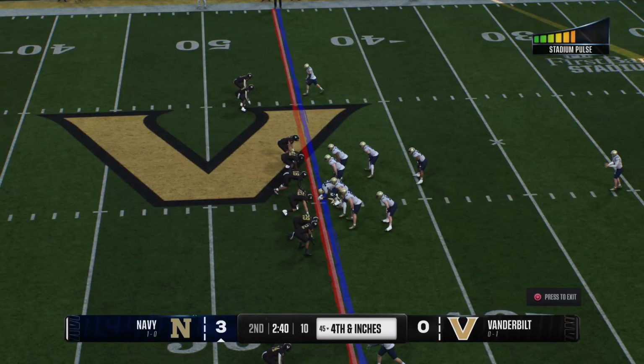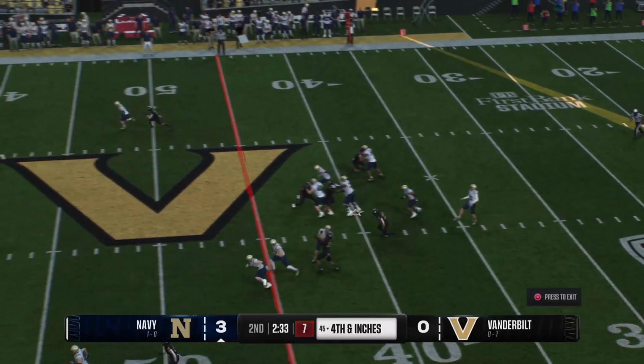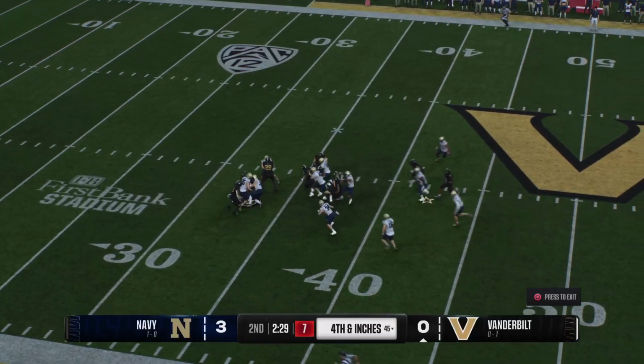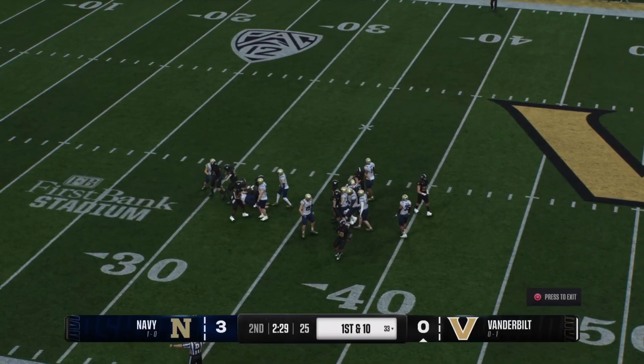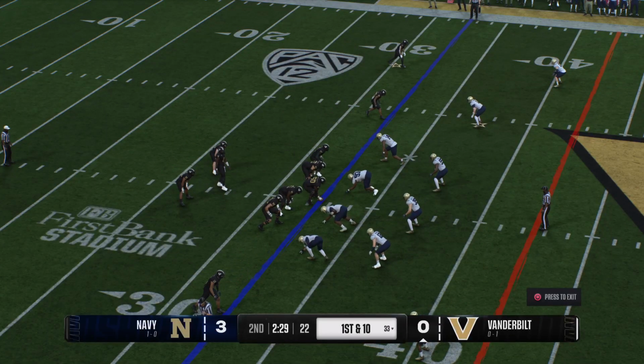He gets it oh so close to the first down marker, but I think he's going to be a touch short. Kicks it high, and it's just hanging there as if it has helium in it, floating down toward the earth. They make the stop, and that is exactly what you want out of your punt cover unit.